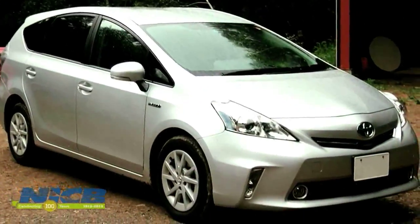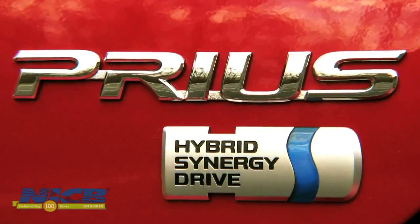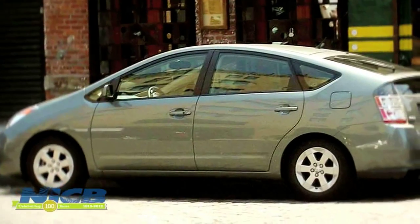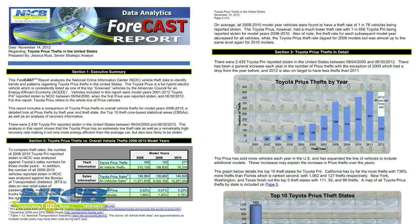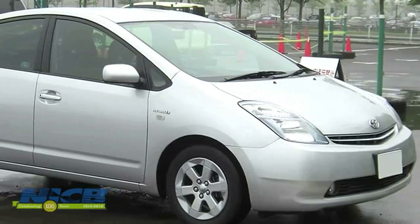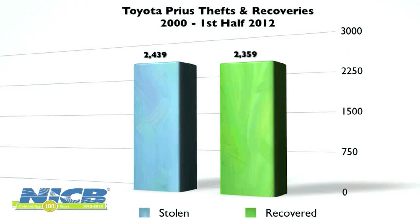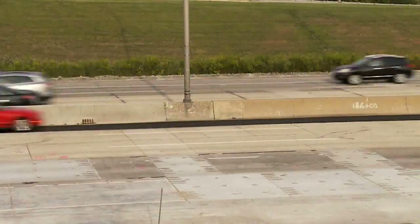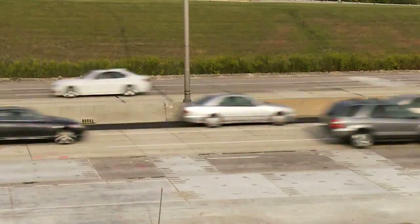The Toyota Prius is the most popular hybrid vehicle on America's roadways. Over 1.2 million of them sold in the U.S. alone. And here's the good news for Prius owners. An NICB analysis of thefts reported to the National Crime Information Center shows they aren't popular with car thieves. They have both an exceptionally low theft rate and a high recovery rate. Since 2000, there have been just over 2,400 of them stolen, with all but 80 recovered, making the Prius recovery rate an amazing 97%.